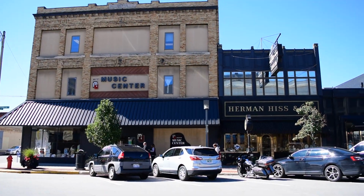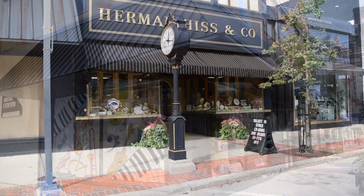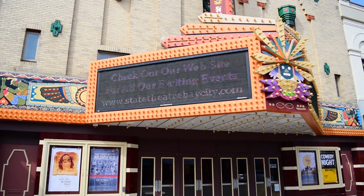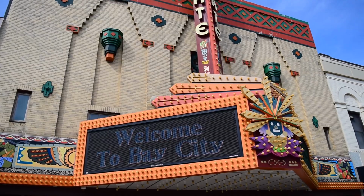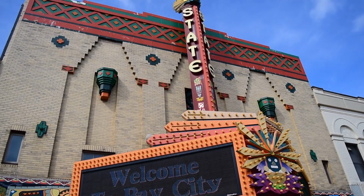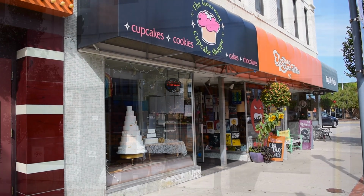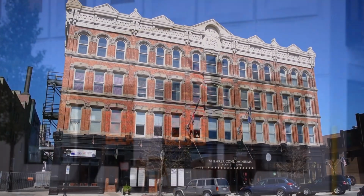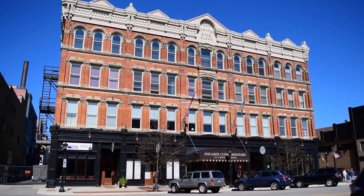On the other side of the street are 3 historic Bay City businesses: Herder Music Company, Herman Hess Jewelry, and the beautiful State Theater. Going back down Center Avenue, towards Madison, we have the Shearer Building, which was originally constructed in 1884.